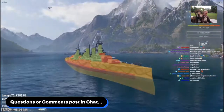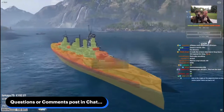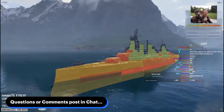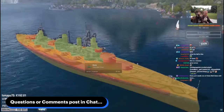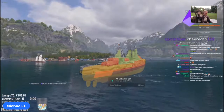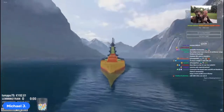Oh shit. Wait, hold on. What? This thing isn't squishy at all. I thought it was gonna be squishy, but what the fuck? Holy shit. Wait, what? This is just the outer layer. It's not the exposed citadel either. Holy shit. 51mm deck armor? What? 51mm deck armor. Holy shit. Jesus. Okay, that's a lot of plating. That's a lot of fucking plating. Holy shit.